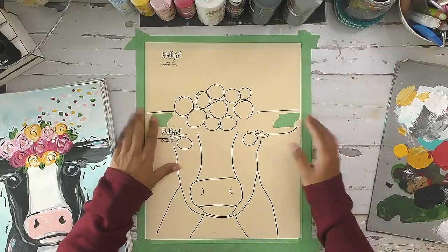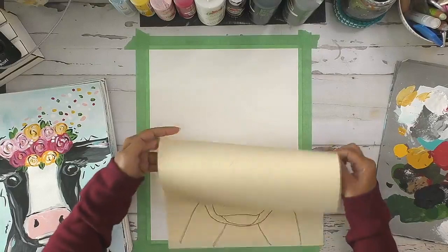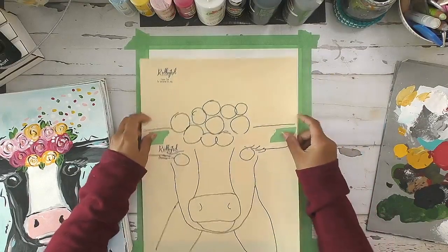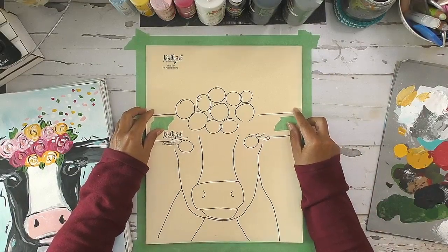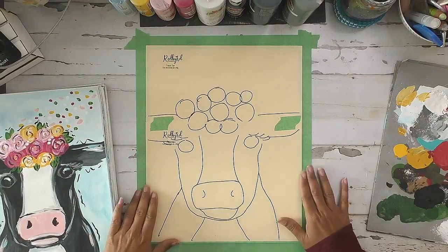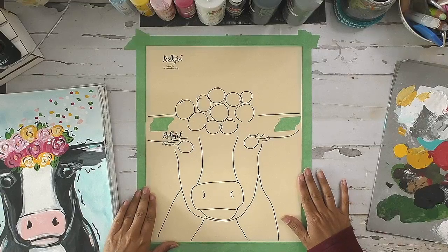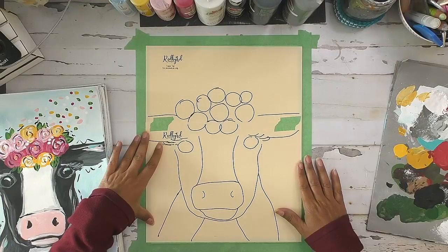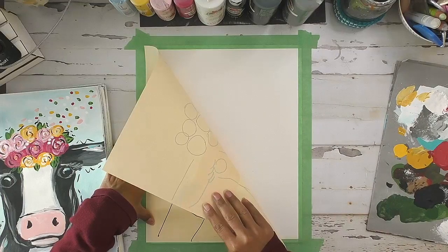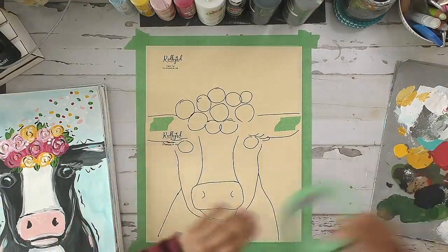You print those out, and then you're going to align them together. So we've just taken these two, aligned them, and take them together. And so that's your tracer. We are painting on 11 by 14 today. And so I'm going to take my tracer, I'm going to align it to my surface. I'm just painting on paper today. And then let's tape this down.